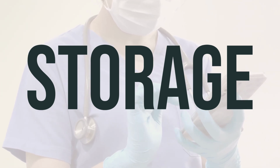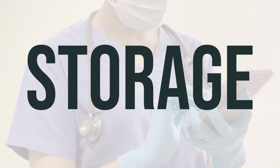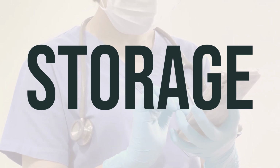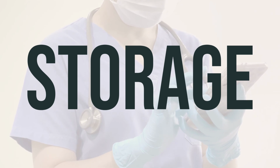When it comes to getting rid of expired or unneeded vitamin D products, it's important to not flush them down the toilet or pour them into a drain unless specifically instructed to do so. Instead, consult your pharmacist or local waste disposal company for proper disposal methods.